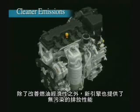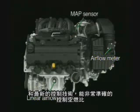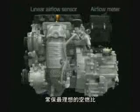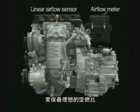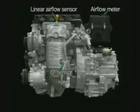Along with improved fuel economy, the new engine offers cleaner emissions performance. The new I-VTEC engine employs an airflow meter and a linear airflow sensor, along with the latest control technology, achieving extremely precise control over the air-fuel ratio. Constantly maintaining the optimum air-fuel ratio contributes significantly to increased combustion efficiency and cleaner exhaust emissions.